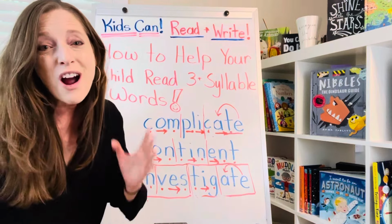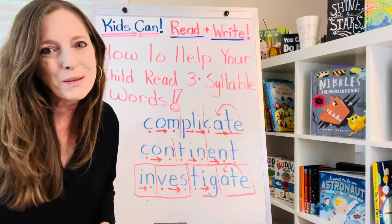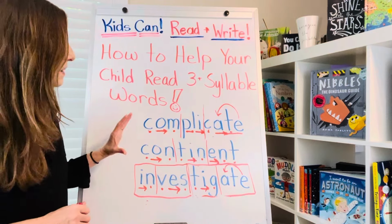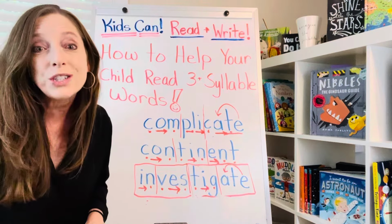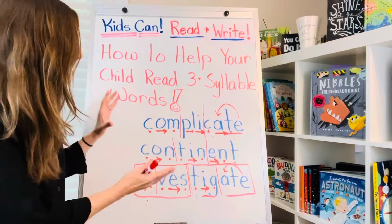Just remember, hard does not mean impossible. Today, impossible. Tomorrow, possible. Don't give up. Don't give up on your child. Don't let your child give up on him or herself. Okay? Keep working at it till you get it.